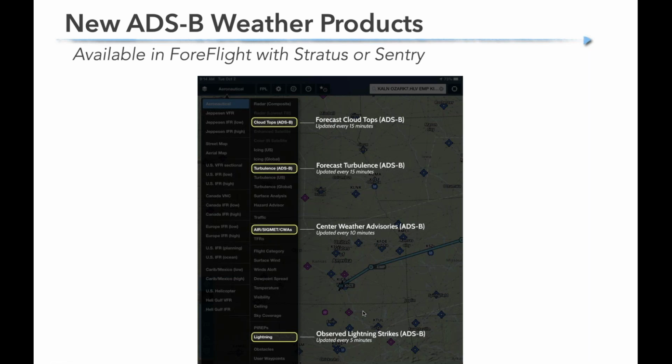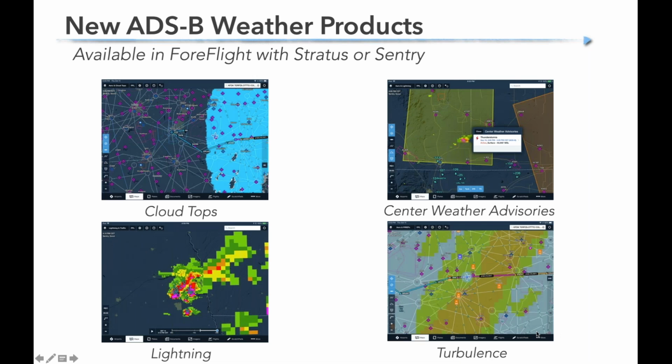So as you buy an ADS-B receiver, as you buy an app, it's a product that grows over time. There's new firmware updates, there's new app updates, and kind of a nice thing to see in the aviation world, since these are non-certified products, that they will continue to get new features over time. Here's a quick screenshot showing those 4 new features in ForeFlight. Again, I don't have too much time to spend on each one of these, but head over to iPad Pilot News and search for ADS-B weather, and you can learn more about each of the new weather products there.